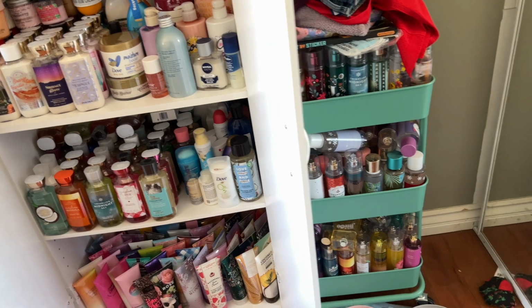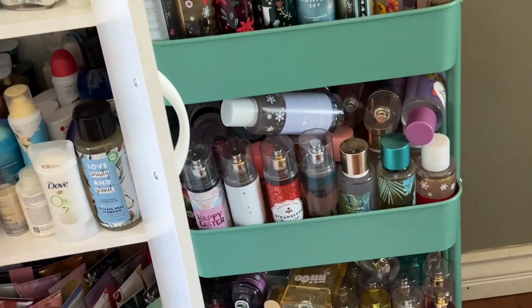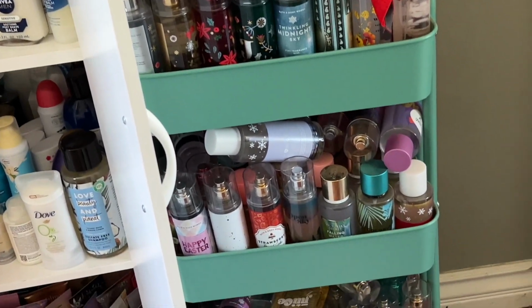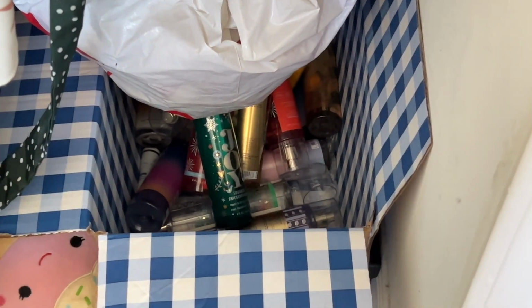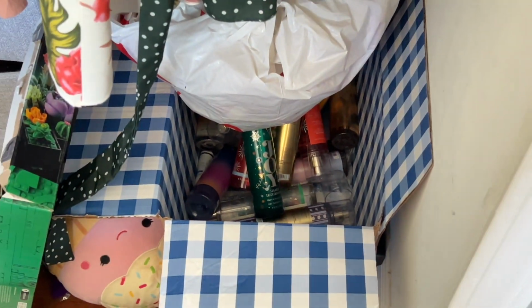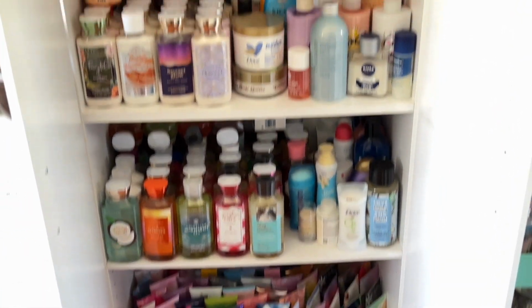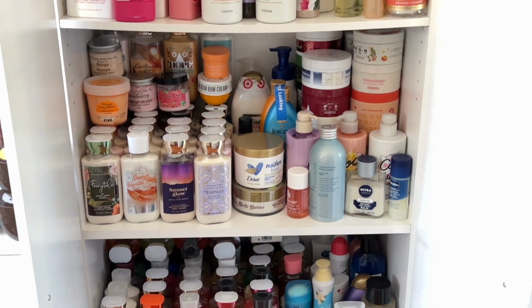And I did not forget that I still have to tackle these. And when I say these, I still have my entire stash in here too. But I do still have a bit to go. This is what it's looking like.